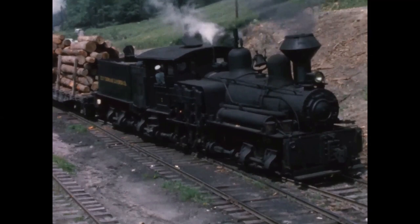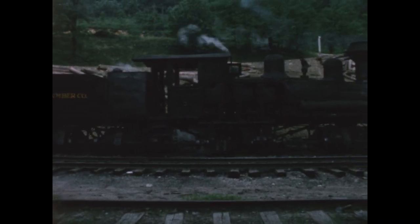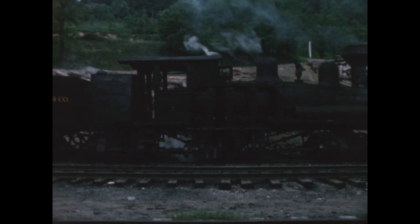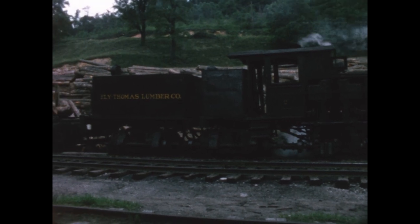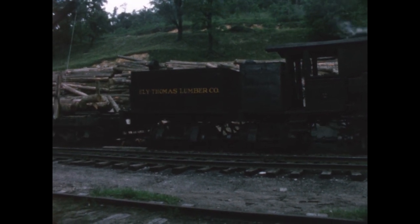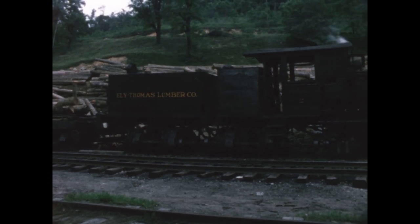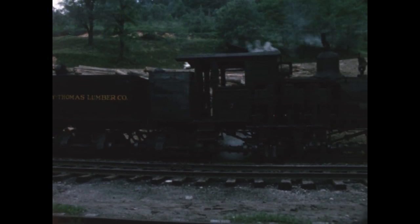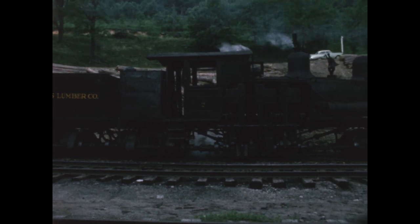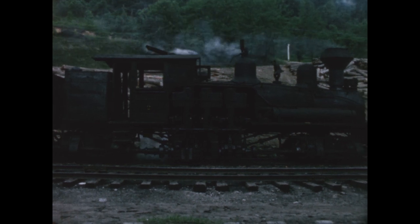And interestingly enough, there is not very much railroad information online about Ely-Thomas Lumber Company on Wikipedia or anywhere else. It's very hard to find information. I know that this company was started by two people, the last names of Ely and Thomas, where the name comes from. It operated up until 1969, was dismantled in 1969. I believe they had a connection with the B&O.